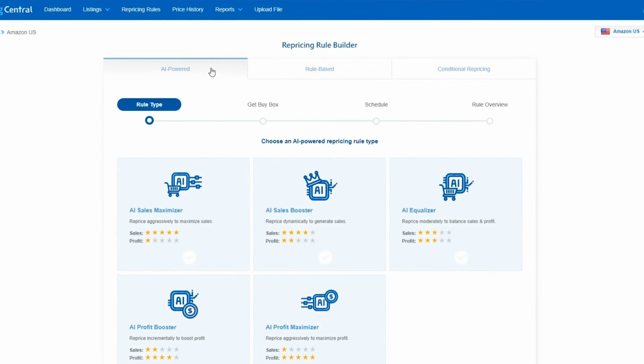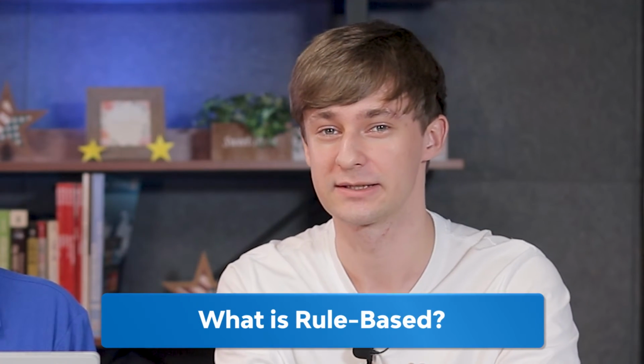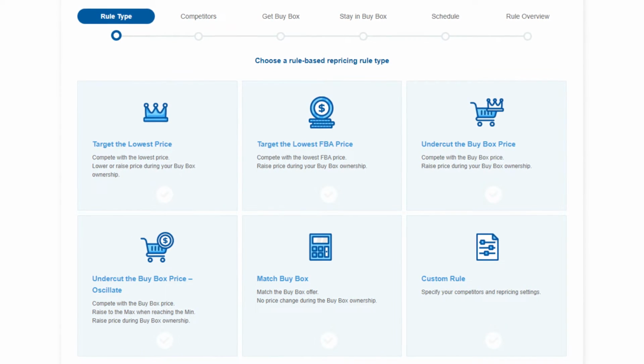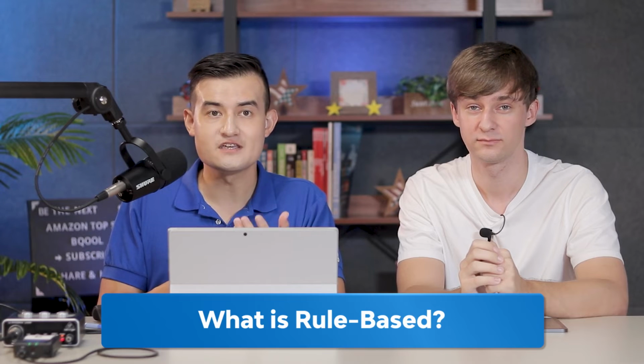Okay, that's great. And I know that there's 3 different types of rules, like the rule-based, the AI-powered, and conditional repricer. So can you tell me, what is the rule-based? So for a rule-based repricer, it makes price changes based on the specific instructions that you give it over and over again once you set it up. So it's good for new beginners, and it's also the cheapest price as well.